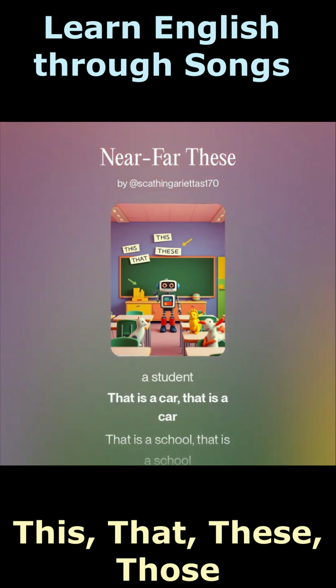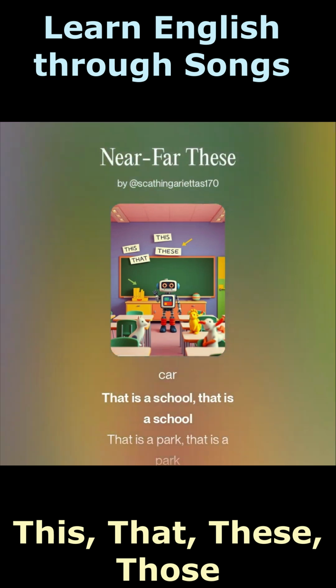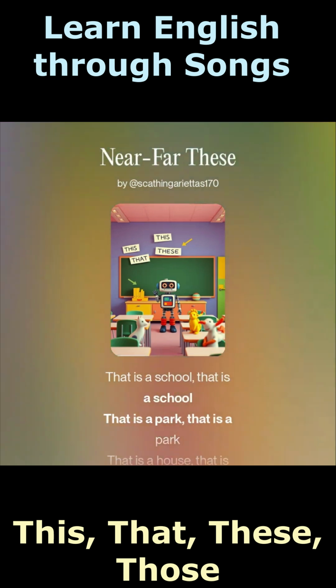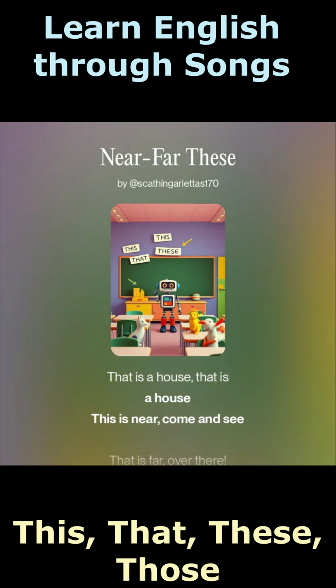That is a car. That is a school. That is a park. That is a house.